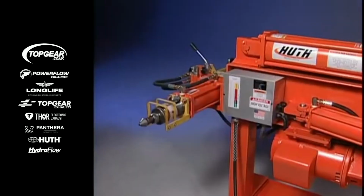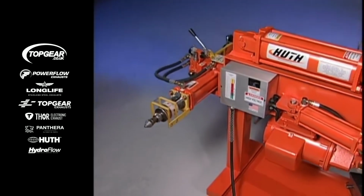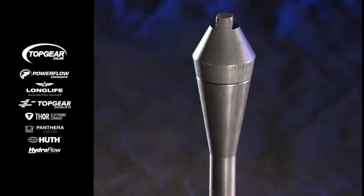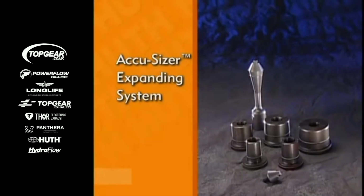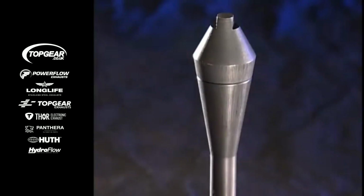If your bender was built after August 1988, it came with the AccuSizer expanding system. This system uses the 508 round arbor with the 498 and 499 arbor tips and a total of 5 expanding segment sets. These sets expand from 1 3/8 inch inside diameter to 3.5 inch ID. As you can see, the inside of the segment sets are round to match the arbor and tips.